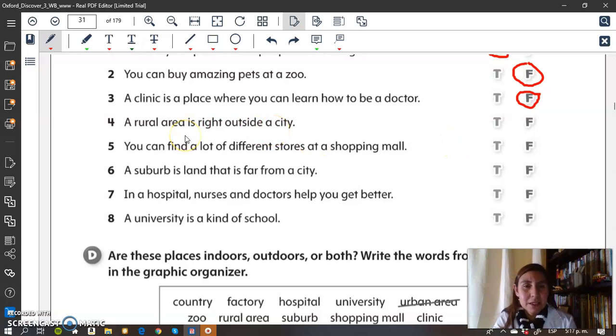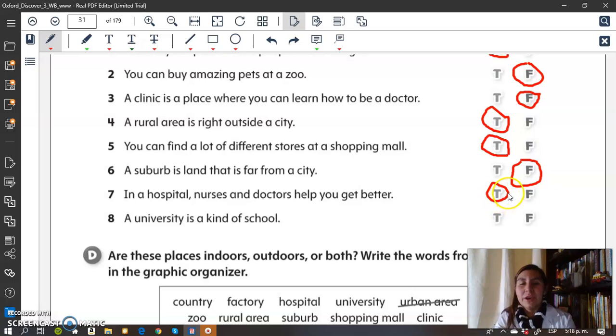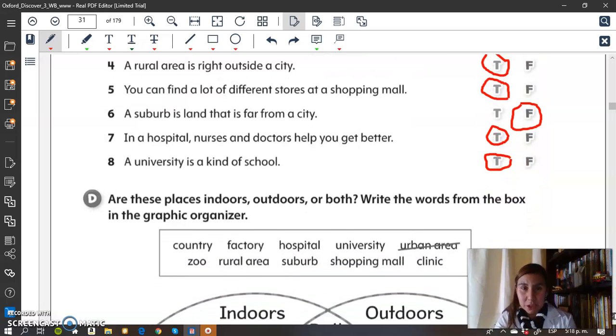All right, very good. Let's continue. Number 4. A rural area is right outside a city. That is correct. It's true. Number 5. You can find a lot of different stores at a shopping mall. Is that true or false? It's true. You can buy many things in a shopping mall. Number 6. A suburb is land that is far from a city. But actually the suburbs are not. They are right outside the city. Okay, number 7. In a hospital, nurses and doctors help you get better. Is that true or false? It's true. Very nice. And number 8. A university is a kind of school. That is correct. It's true. Because you can learn many things in the university as you do in the school.